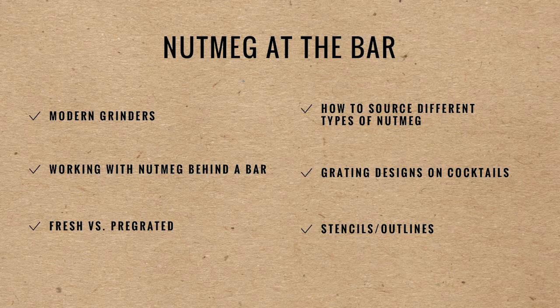Working with nutmeg behind the bar, this is my big session moment, if you will: fresh is always best. If you have pre-grated nutmeg in your bar, you need to get rid of it. It's not good. Really, really not good.